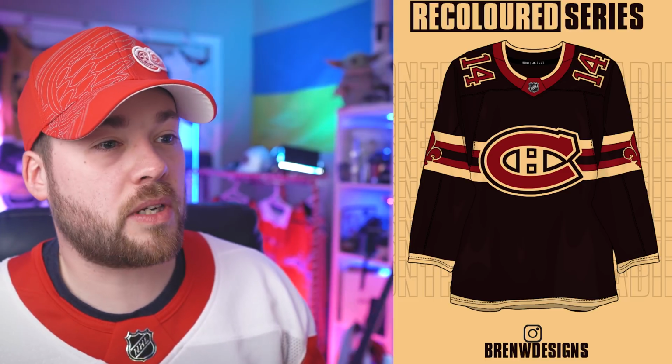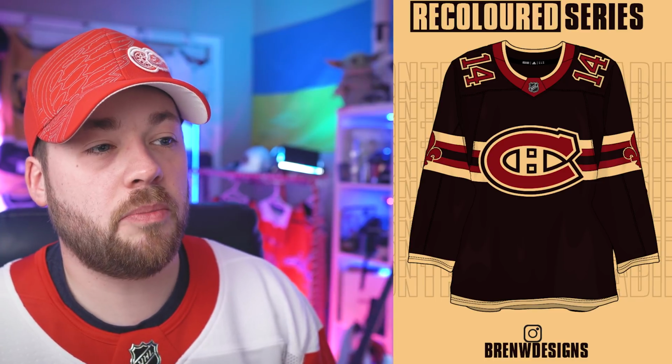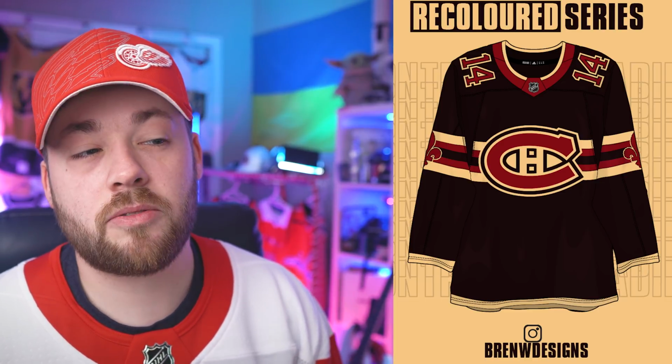I like the fleur-de-lis on the arms, the numbers on the shoulder. You're going to get me every time with numbers on the shoulders. I love that. So I think this could work. If they release this, I don't see a bunch of Montreal Canadiens fans being like, whoa, this is the best Montreal Canadiens shirt they've ever seen. But I think it could be cool. It would be an interesting idea.